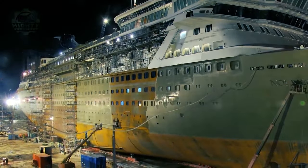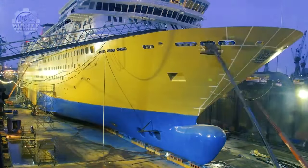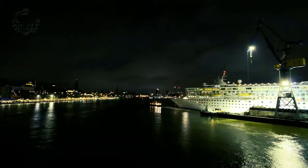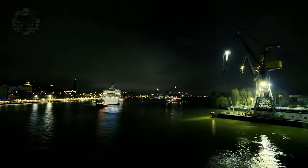To do this, the ship, including its hull, is divided into two halves. With the help of rollers, one section is moved to give way for the extender in the center. Now, cruise ship extension is easier, faster, and more cost-effective.